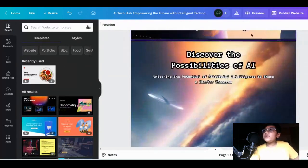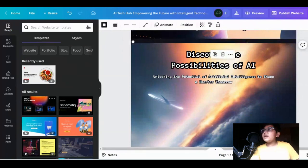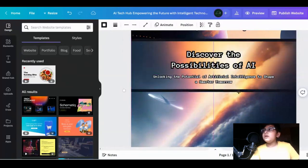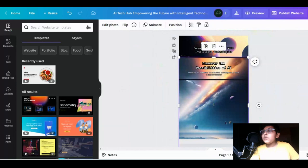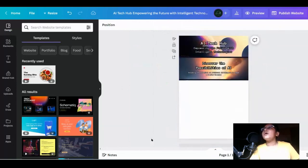And yeah, that's it. Now we are going to add the card section and all the stuff. So we are just going to copy this line and then paste this line here till here. Okay, dokie. And then now we are just going to generate another image because I am very curious and I want to get more views.